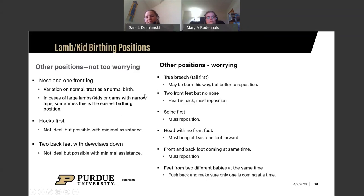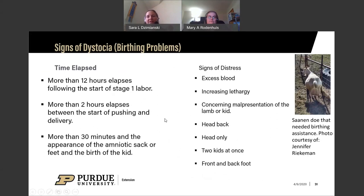Another issue is feet from two different babies at the same time. And again, you can only know this by feel. In this case, you need to push one of them back. Actually, you probably want to push both of them back and find the one that's easier to get out first, kind of untangle them in order to get them out. So for all of these, if you're going to have to reposition kids, you want to make sure that you have somebody with small hands, gloves, and lube.